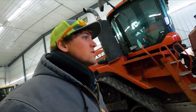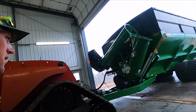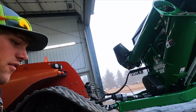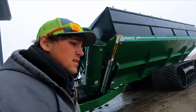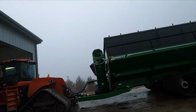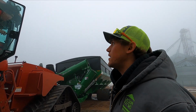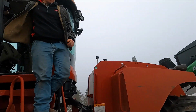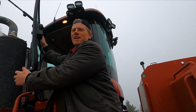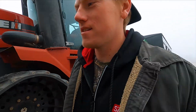Something like that. So we're getting the 2596 out. It's all washed up. Looks beautiful. The day outside is not beautiful. It's very foggy, misty, and gonna be extremely windy. But we're gonna get this out of there so that we can maybe wash the fertilizer tender out and get that all cleaned up. Why don't we get that thing auto greasy? Because I pressure washed and it needs to grease itself.